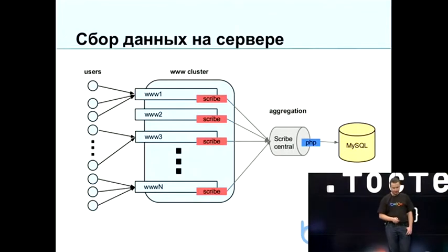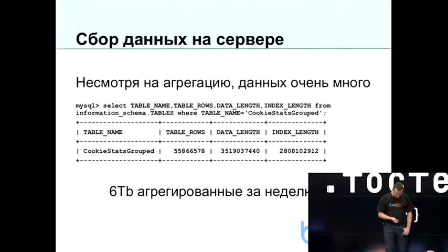So how does the aggregation happen, in a very rough scheme. We have users, and we have a cluster of web machines, which process dynamic requests. On each of these web machines, there's a Scribe agent. When they put events, Scribe practically guarantees 100% delivery of this event to Scribe Central. Scribe Central is the aggregator of all logs in Scribe. For us, it's one machine for every platform, though I'm not really confident about these words, maybe it's even more than that. Then PHP scripts aggregate the data even more strongly and automatically put it in the SQL database.